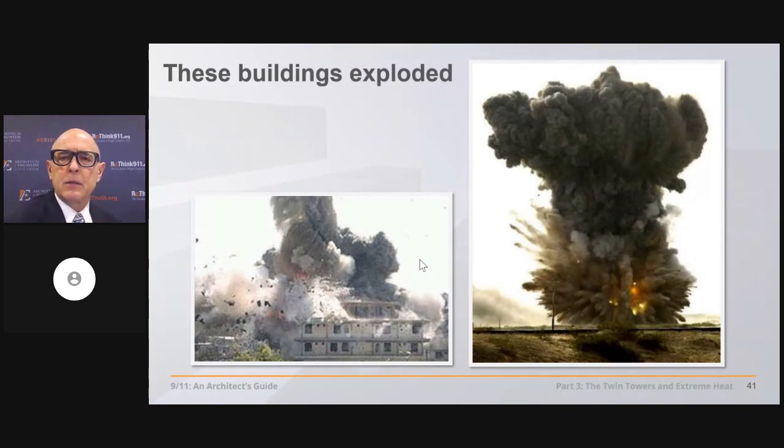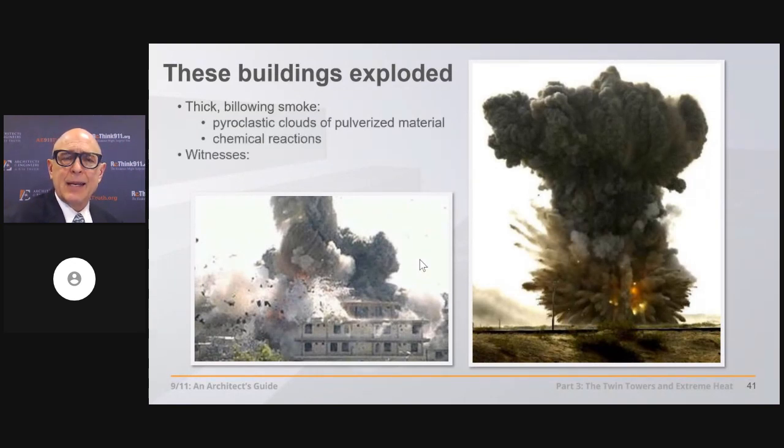We'll look at that. These buildings were blown up. We have thick, billowing, enormous pyroclastic-like clouds expanding rapidly in cauliflower-shaped forms due to the intense heat from the chemical reactions of the explosions. There's a solid edge that is expanding outward also. It's a very thick cloud full of the pulverized building materials. And we have witnesses that hear sounds of explosions. They see flashes of light. If we have these features, we know we have explosions. We saw plenty of these features in last week's webinar in part 2 of this series, 9/11, An Architect's Guide. So keep this in mind too, because we do see these features in the Twin Towers quite prominently.